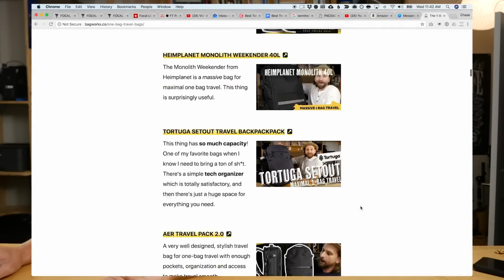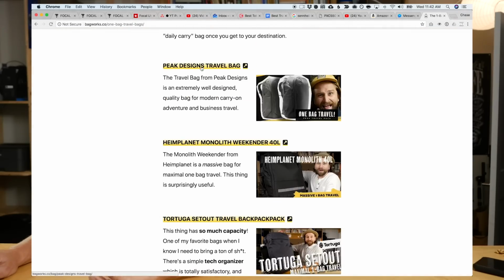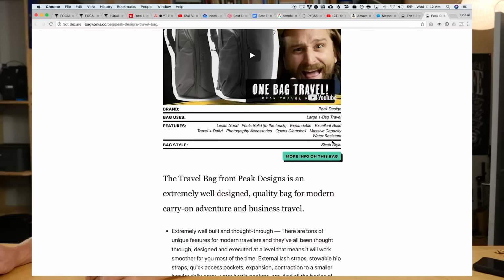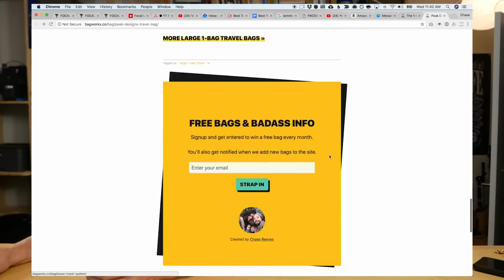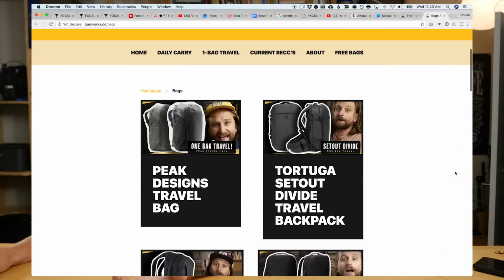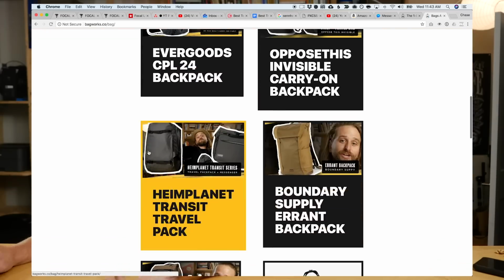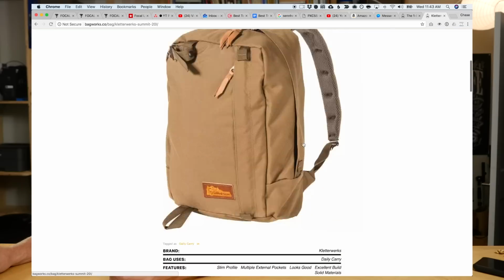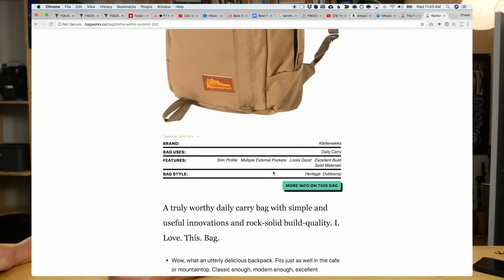If you don't care about the style, please proceed to the next question. Okay, so check this out. On bagworks.co, you can see a bag that you like, like here's the Peak Design travel bag, right? When that opens up, you can see I have bag style. It's sleek style. You can check out all the other sleek style bags, right? Or you could just go down here at the bottom, click more bags, and scroll through and be like, which bag do I like the most? And then when you find that bag, you look at it and you can see, oh, this has bag style, heritage, or outdoorsy. Let's look at all the heritage bags.